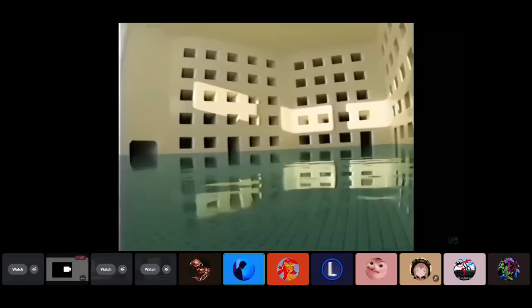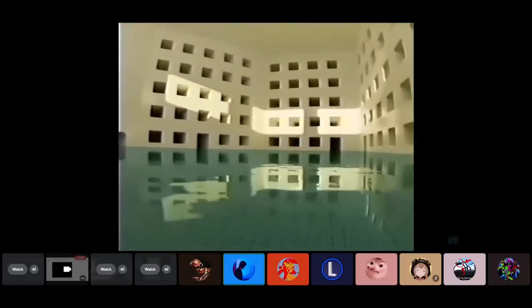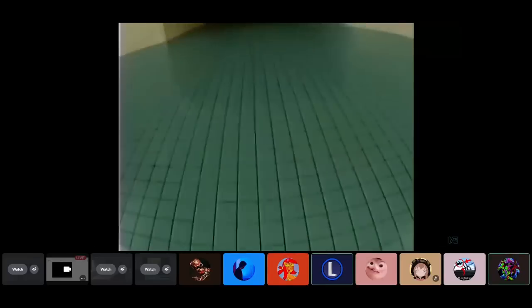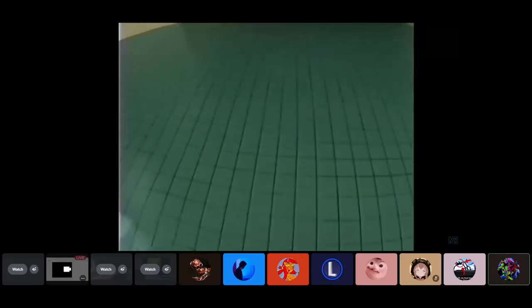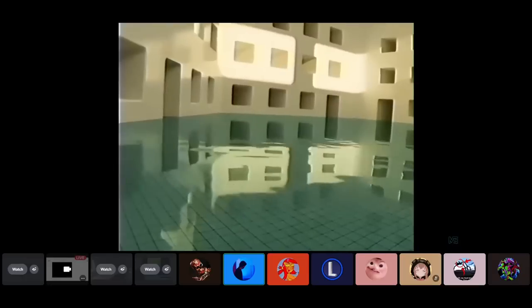And then I would assume this is supposed to be a rendition of the courtyard. Yeah, the sun looks good. I like how blown out and washed out it is.